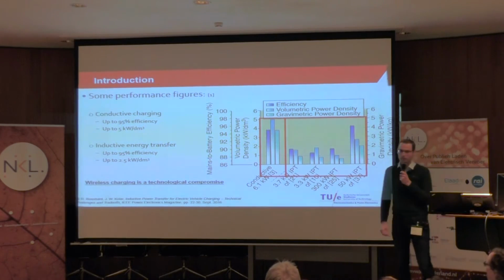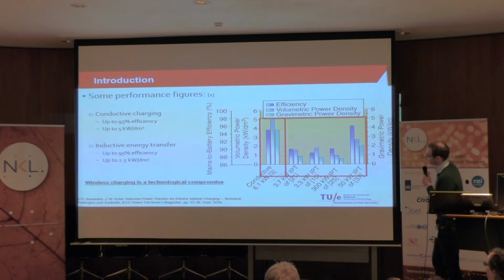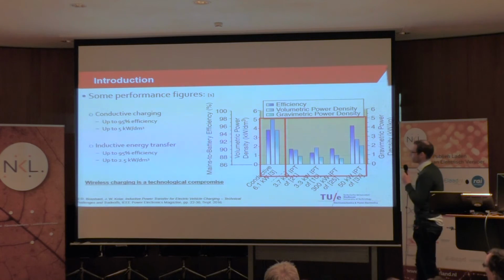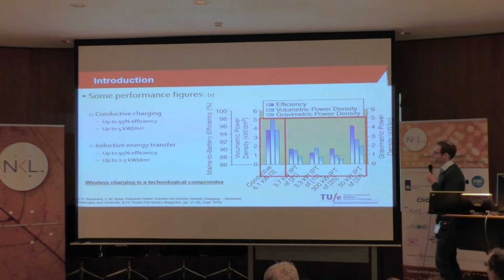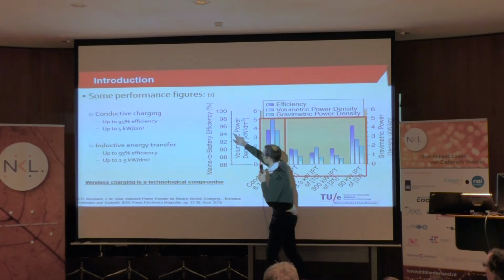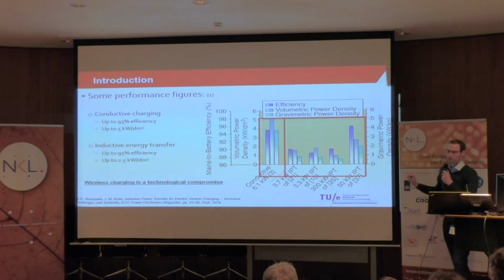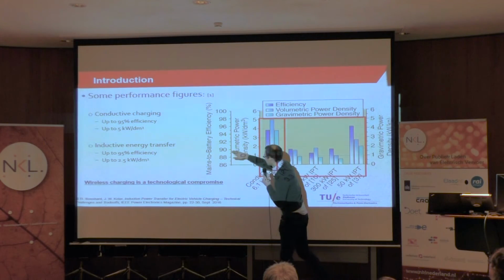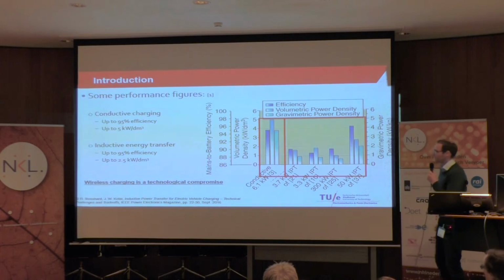However, wireless charging comes with some drawbacks. This graph is rather complicated, but this part shows conductive charging and some performance figures, and the other ones are inductive power transfer chargers. What you can see is that the efficiency, that's this bar, of a conductive charger is around 95%. So 95% of the energy you put in actually goes to the battery of your vehicle. If you use wireless charging, it's around 90%, and the best systems go a little bit higher, but generally around 92%.